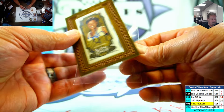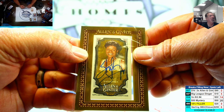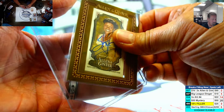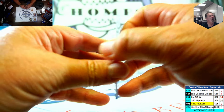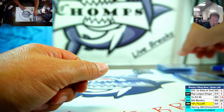That's a nice card. Is Swoops really good, anybody? Is she really good? Does she play? She plays. She plays hoops. I think that's a good hit. I bet she's pretty good. That's a nice card. Beautiful. All right, let's go.